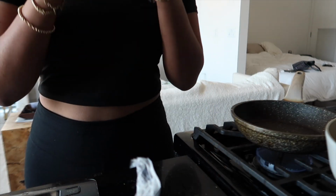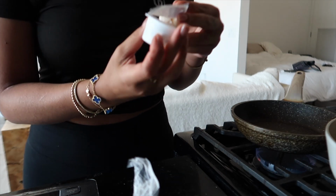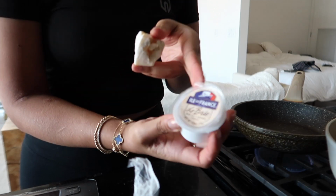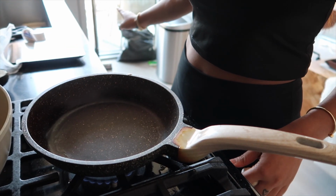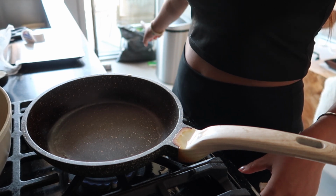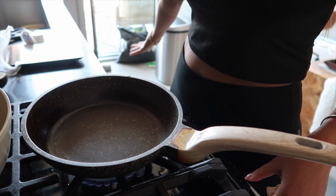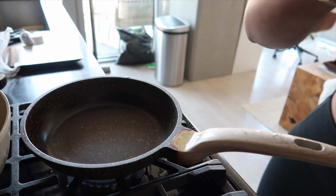I have an avocado, and I'm gonna be using the brie cheese from Trader Joe's. This is the Ile de France. And then I also have a bag of recyclables. I should have gotten the trash bin that has a half recyclable and half trash, because I'm always feeling guilty when I put bottles in the trash. So that's where we're at.